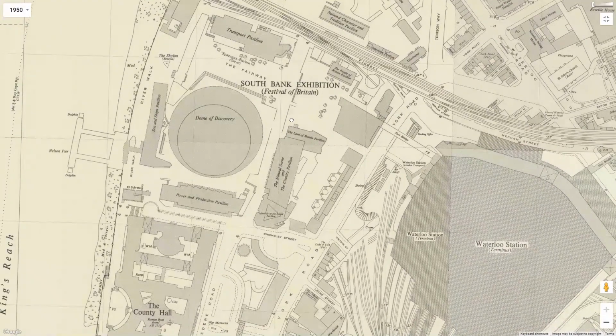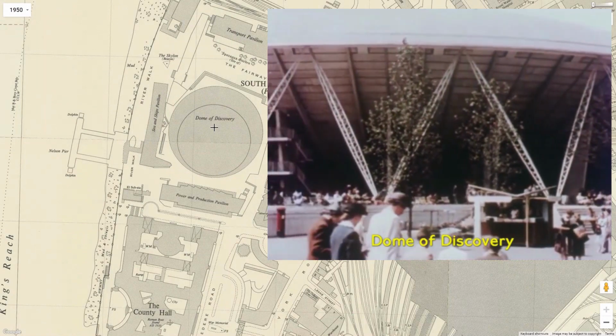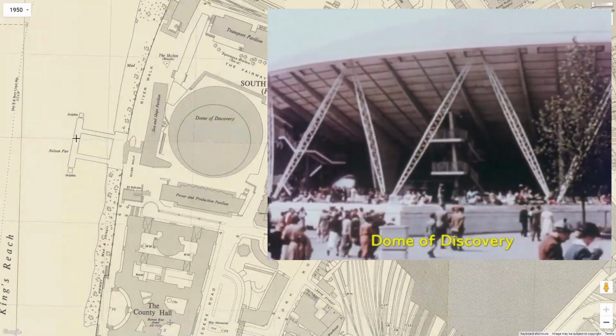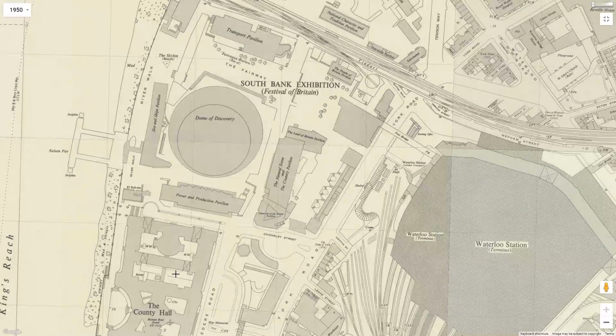But in 1951, it's the Festival of Britain. The Dome of Discovery is roughly on the site of the Jubilee Gardens, and Nelson Pier is where the London Eye will go in later years. County Hall still exists, although it's a big hotel now. And around the Dome of Discovery, which was devoted to science, we have a lot of pavilions.